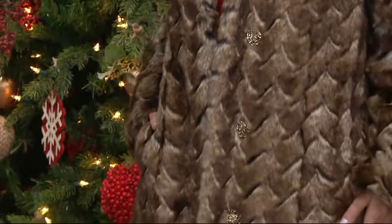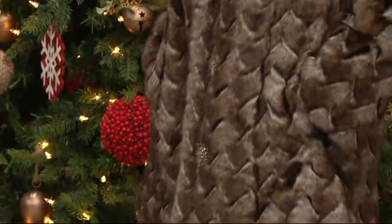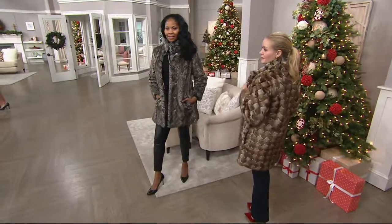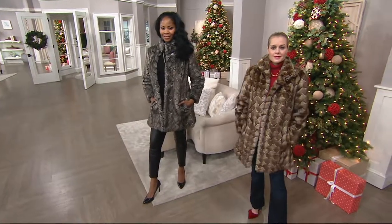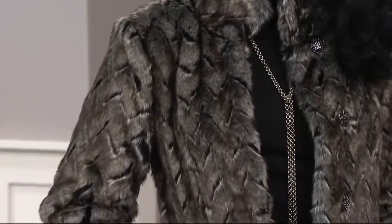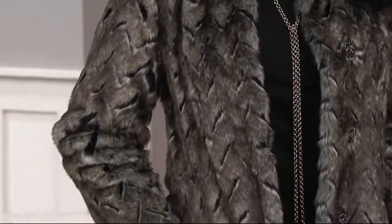And it's all basket weave sheared. Look at how gorgeous that modern line is. Yeah, I mean, it just has all of the details that put this to another level. I mean, it's very chic.